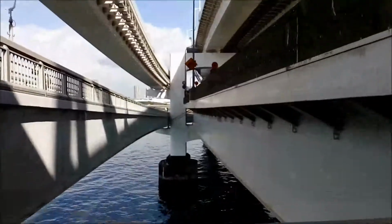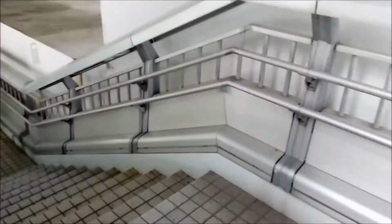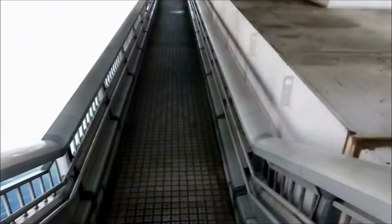I started my walk towards the north route first. After a point, I reached an interlink. There is an underpass where you can walk down using a staircase and reach the south side route.